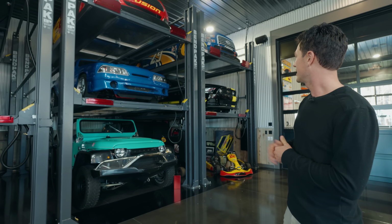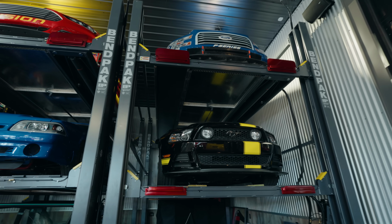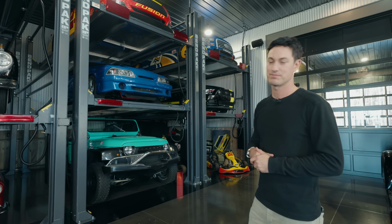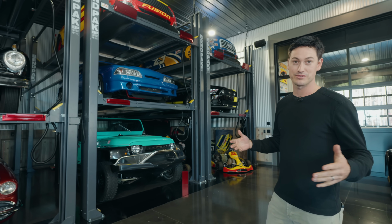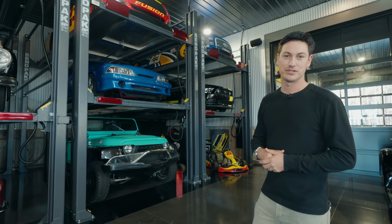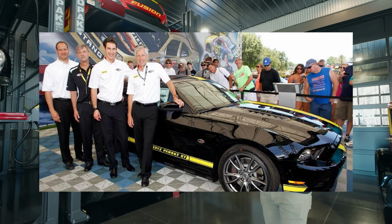Below it is the third Hertz Penske GT that was built. If you remember, Hertz rented out these cars on the street, and Penske was a big part of that. The first 10 vehicles have stick shifts in them, which is really cool. But we're also sold to Hertz and Penske executives, and I was able to get my hands on one of those, which was really, really cool.